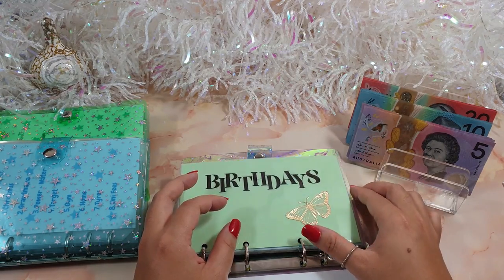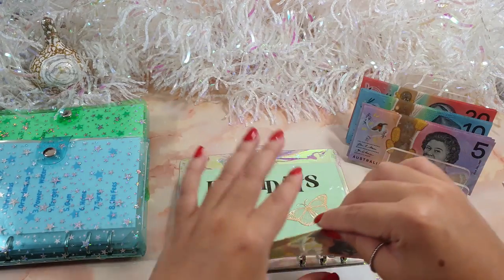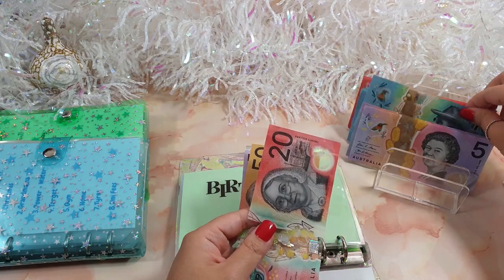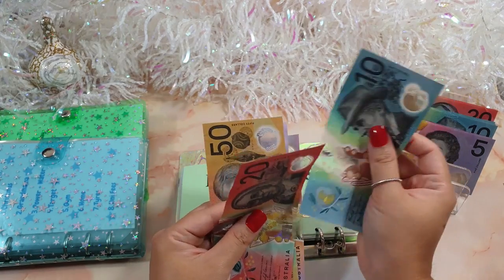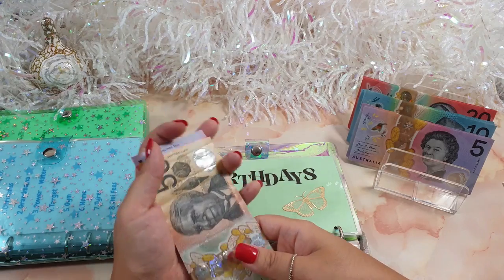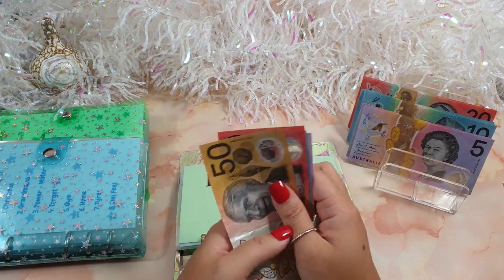So birthday will be getting $35, which will be made up of 20, 10, 5. So birthday now has 50, 70, 85, 90.